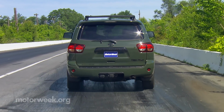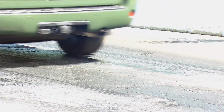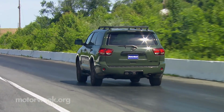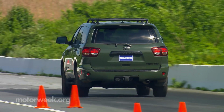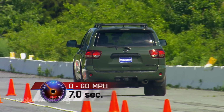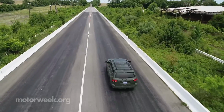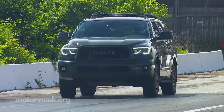When doing so at our test track, there was a little bit of wheel spin to battle at the line, as well as some wheel hop as the rear tires began to hook up. But it quickly built momentum, feeling strong as it ushered us to 60 in 7 seconds flat. That's a half a second slower than our 2008 Sequoia SR5 test. Perhaps it's the weight penalty of all the extra equipment.